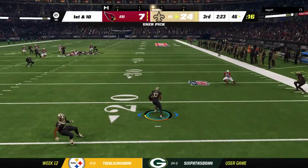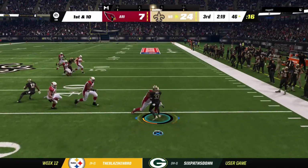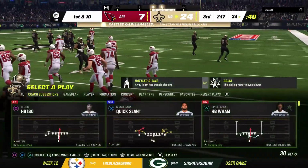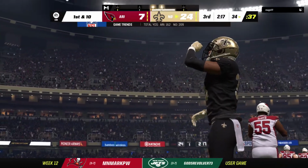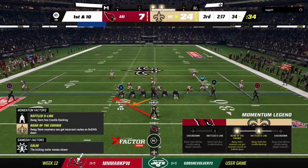And for the 4th time tonight, it's an interception, picked up by Jonathan Jones. And the Saints are going to get this back to their own 34-yard line. The one side gets an interception, but their defense comes on the field and picks them right back up by getting a pick of their own.